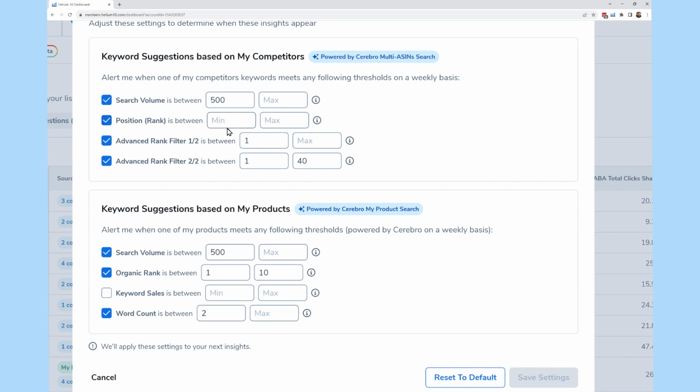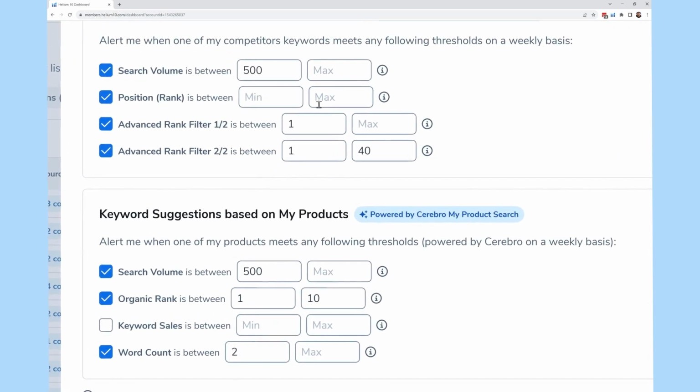competitor feature here. So this is going to be where their rank. All right. So this position rank means your rank. Forget that. This really means the rank of at least one of your competitors. So we'll change the language on this in a little bit, so it's a little bit clearer. Advanced rank filter. These are directly from Cerebro. We're going to change the language here so it's easier for you guys to understand. Basically, this means at least how many of your competitors are ranking for it.